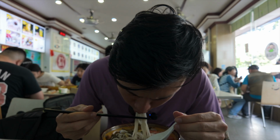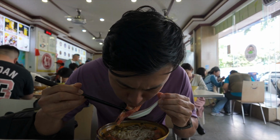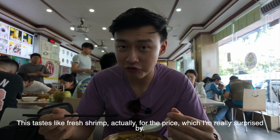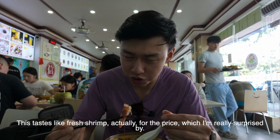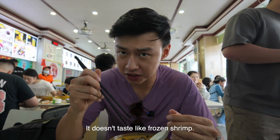Let's try a shrimp. This tastes like fresh shrimp, actually, for the price, which I'm really surprised by. The shrimp is slightly sweet. Doesn't taste like frozen shrimp.